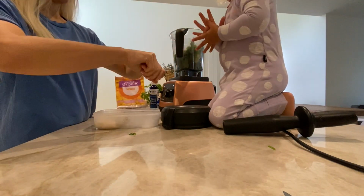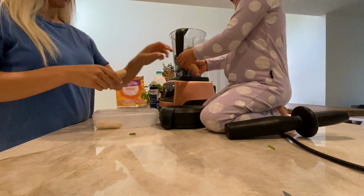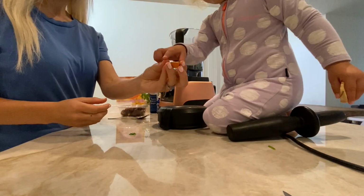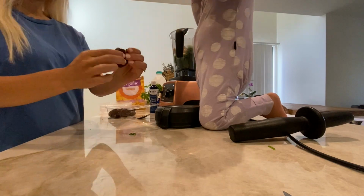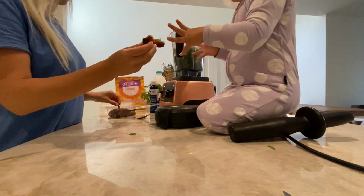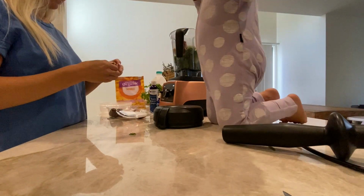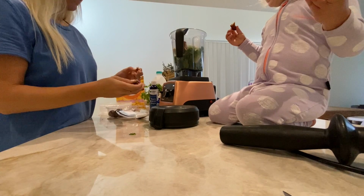Then we've got some frozen banana that I've pre-froze in our freezer, also organic bananas. So whenever you can, try and use organic fruits and veggies, but obviously only what's available to you and what you can afford. Here we've got some ginger and turmeric root that we're putting in, and then some dates. So make sure you always pit your dates. Wilder's having a little munch on the dates as we make it. She loves to taste test as we go.